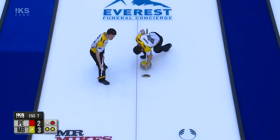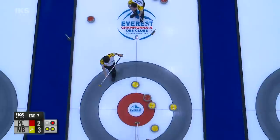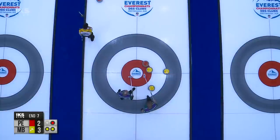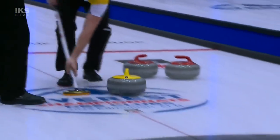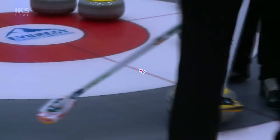This is looking good. Looking good. Got to get it by the guard. Oh no. The feather tick. Disaster. Oh, I thought he had a perfect shot. Now you're going to see the freeze tap. I hope right, so. There's a replay. You can just see the scrubbing just touches it. The micro tick that barely moved the guard. Heartbreak for Manitoba.